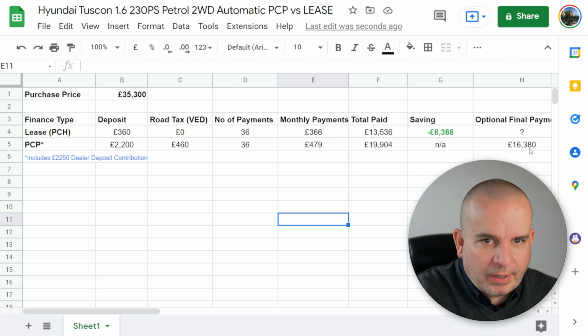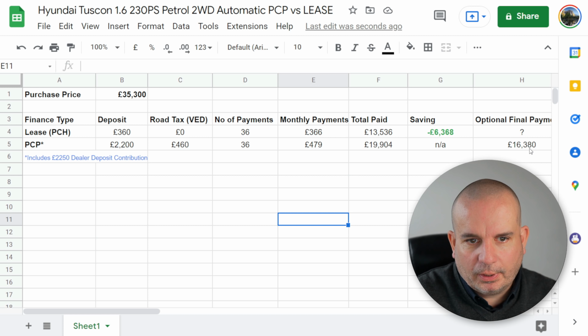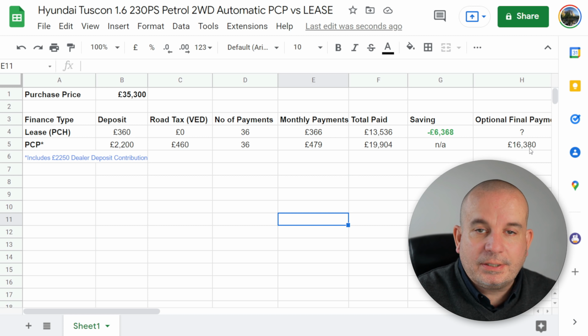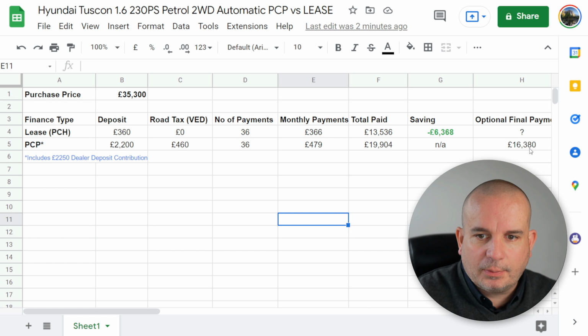So the question here really is, do you just want to be able to transition to something else? You want to have a choice of any kind of car. You don't want to feel like you're tied into anything. If so, maybe go with the lease. If you want to own the car at the end of it, or perhaps even sell the car afterwards, then you can by all means think about the PCP.